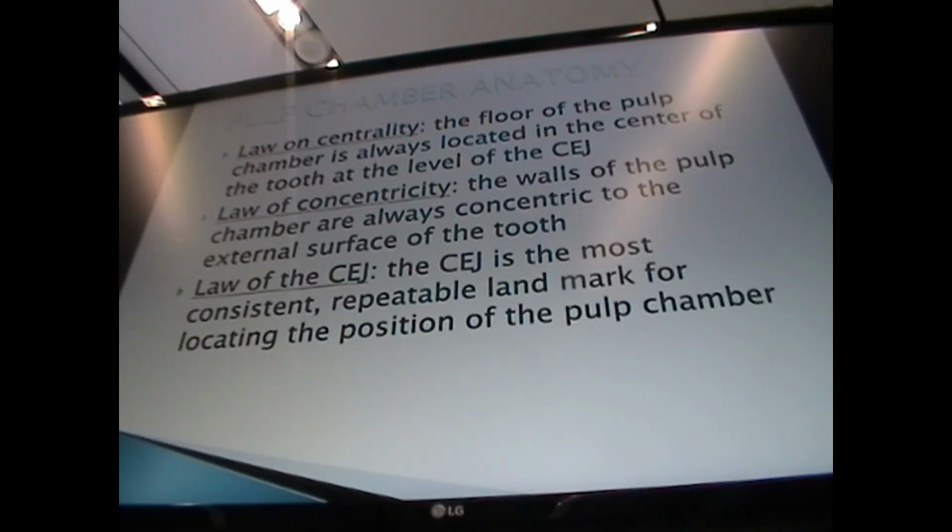There are three rules that govern where the pulp is. First of all, the CEJ is the most common and most predictable area, and the center of the tooth is where the pulp should be. So that is the law of centrality. If I can't find the canal of a tooth, I remove the rubber dam, I put my finger where the CEJ is, and that governs where the chamber should have been. The second one is the law of concentricity, which means the outside anatomy dictates the inside anatomy and vice versa. And pulp is always in the center of the tooth.